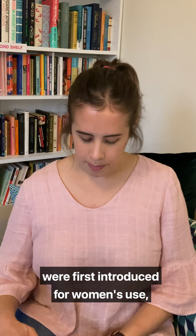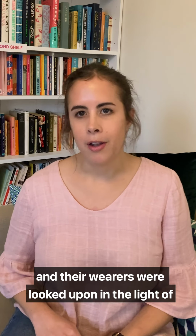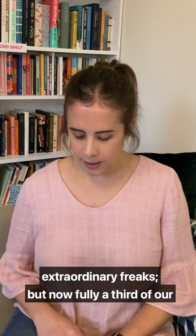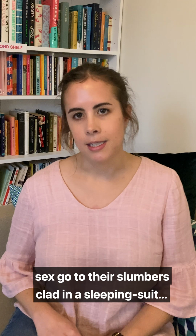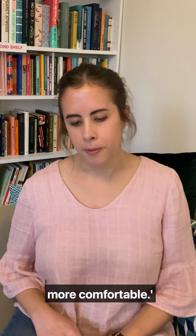"It seems but a comparatively short time since pyjamas were first introduced for women's use, and their wearers were looked upon in the light of extraordinary freaks. But now fully 1/3 of our sex go to their slumbers clad in a sleeping suit. Many women find them much warmer and more comfortable."